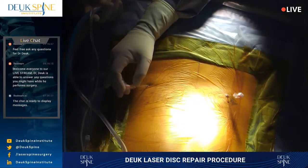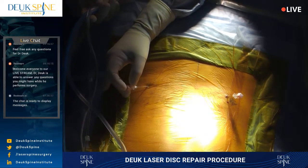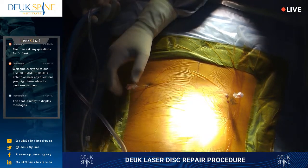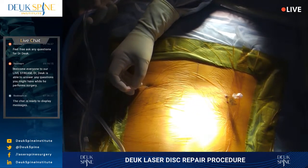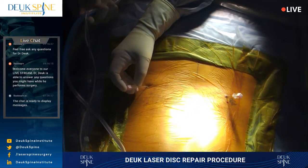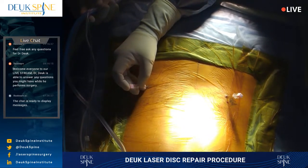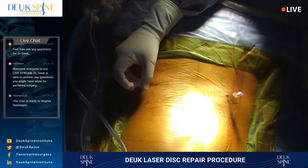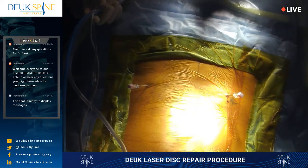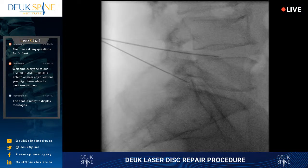So if you have a disc herniation that's painful, despite everything you've heard, do not wait to get it fixed, because this is the only surgery in the world that actually repairs the disc. And the repair that I do fixes the source of inflammation in the disc. All right, so by repairing the source of inflammation in the disc, we're able to eliminate pain, but we're also able to stop the degeneration of the disc.